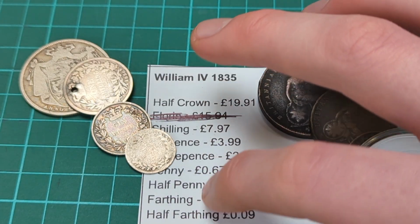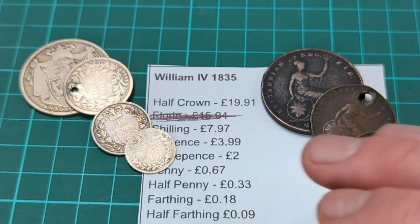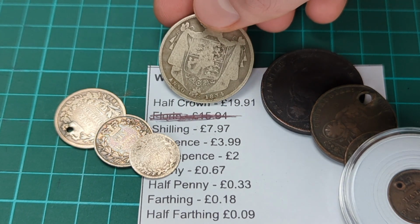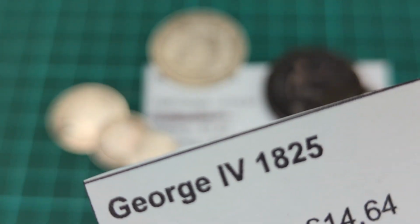But it is very similar to Victoria's reign, as inflation at this point and everything was pretty steady. There's ups and downs. It was pretty steady across the board, with a half crown being worth about £20 in Edward VII, Victoria, and William IV's reign. Now there is a big change though coming up for the next reign, which is King George IV. Let's have a look.